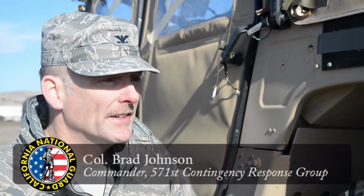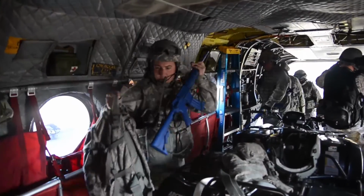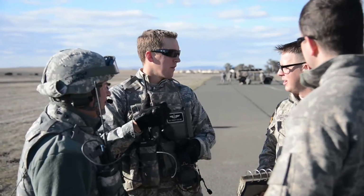So what we've demonstrated out here today is the ability to get the team and the equipment onto a helicopter and taken from point A to the point of interest, where they can then continue on with their airfield assessment work and then exfil at the end of that.